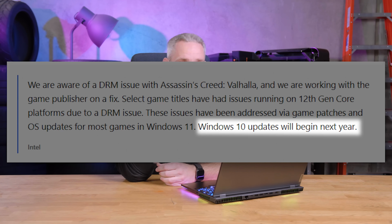Phil and I were talking about this before this shoot, and Phil was very adamant. Denuvo. Denuvo sucks. Denuvo is terrible. It takes like up to 10% performance hit by having Denuvo. This is Denuvo's problem. I said yes. This next sentence makes it Intel's problem because Windows 10 updates will begin next year.